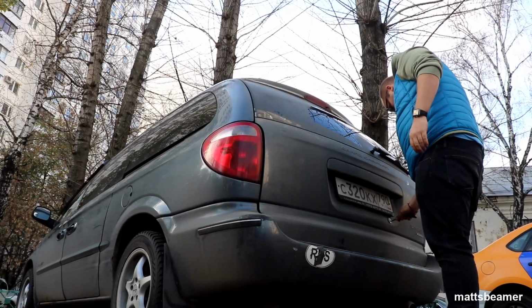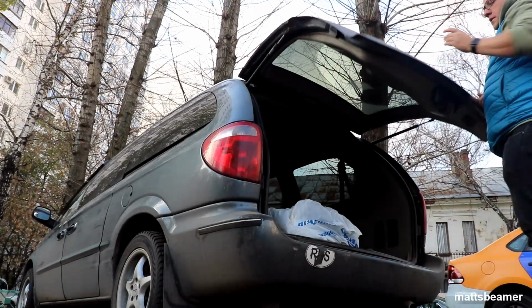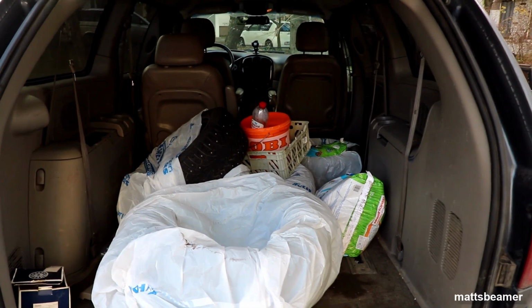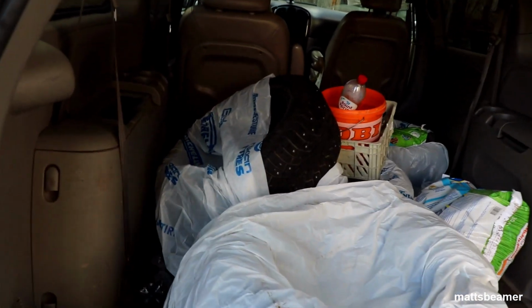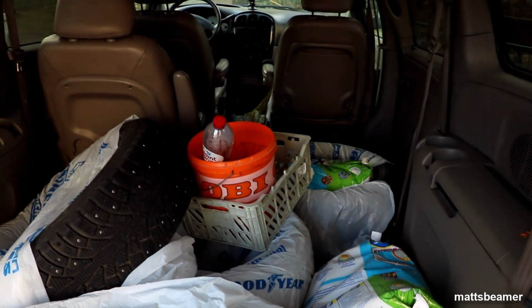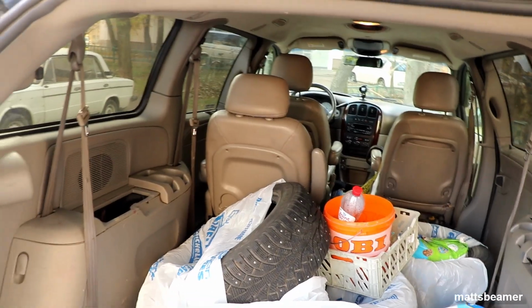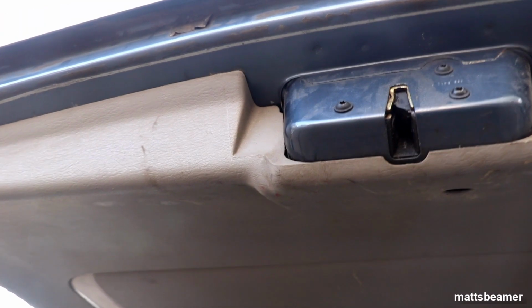Now, let's have a quick peek in the back by using the key to pop it open. Once inside, you are greeted with lots of space, and as you can see, it can fit a lot of things inside it, especially with one seat and the rear bench missing. With all the seats in place, you get 580 litres of space, and with all the seats removed, you get 4,680 litres. The rear tailgate in this car has some interior lighting and a closure handle.